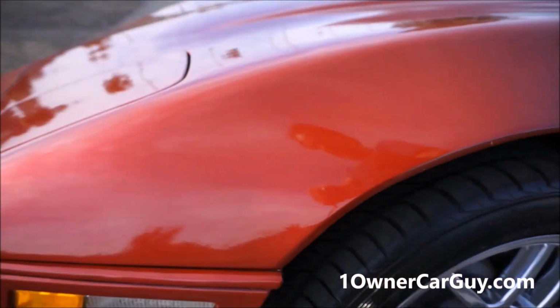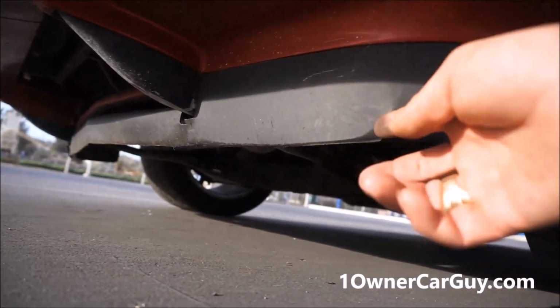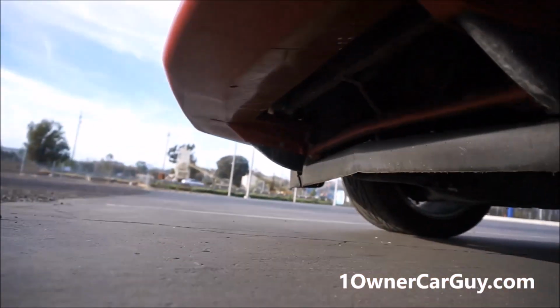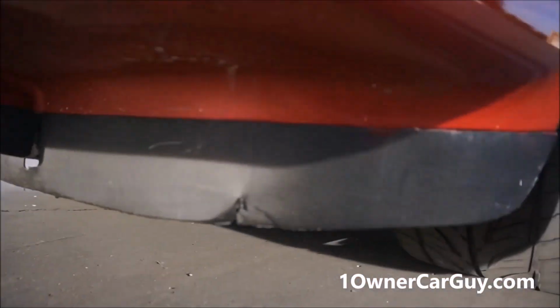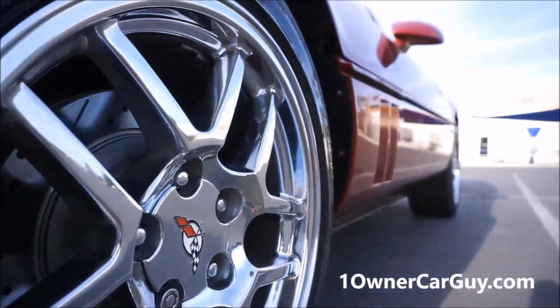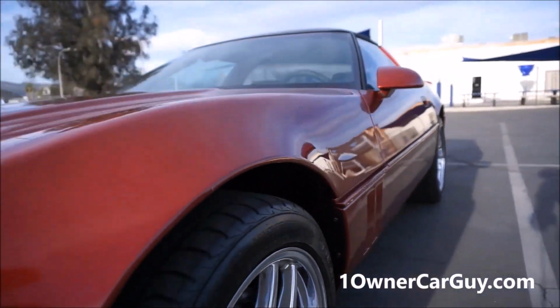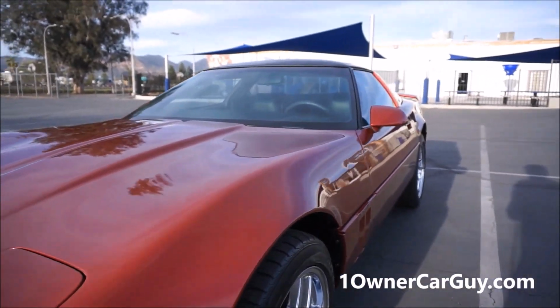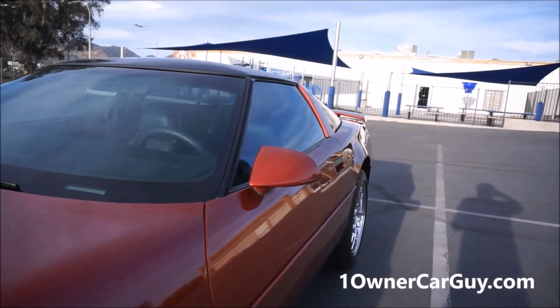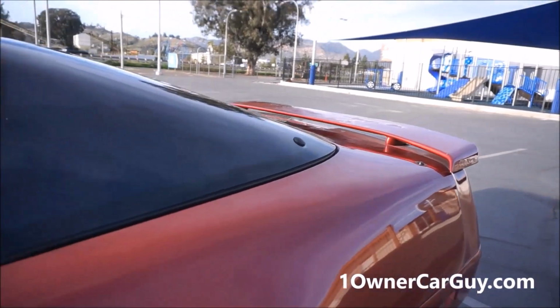Looks like there's a small crack starting right there, and underneath this piece there's a gouge in it. Same thing on the other side, it looks like. But it's in good shape. It's so clean. Clean car. So I'm going to take a couple more pictures tonight. We're going to do a quick test drive and drive you around the block, see how the thing runs. Well, I know how it runs.